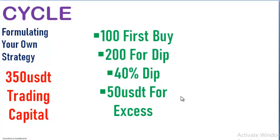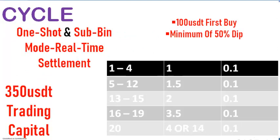But let me just go through what I speculate, how I feel you can set this. Number one, you can set the first 4 calls, that means 1 to 4 on marginal call, to 1% by $10 each. Then 5 to 12, set it to 1.5% dip by $10. The 13th to 15th calls by 2% and $10. The 16th to 19th call by 3.5% dip and by $10 each.